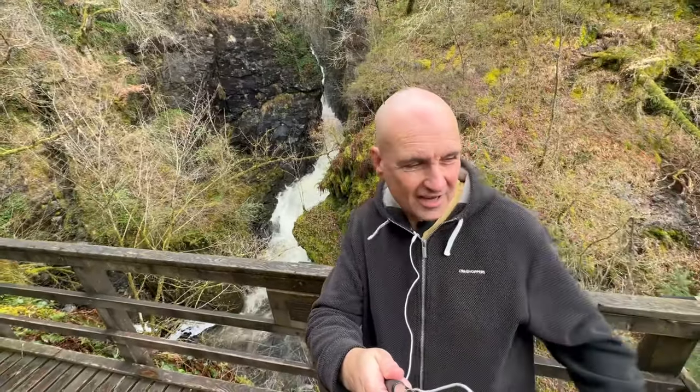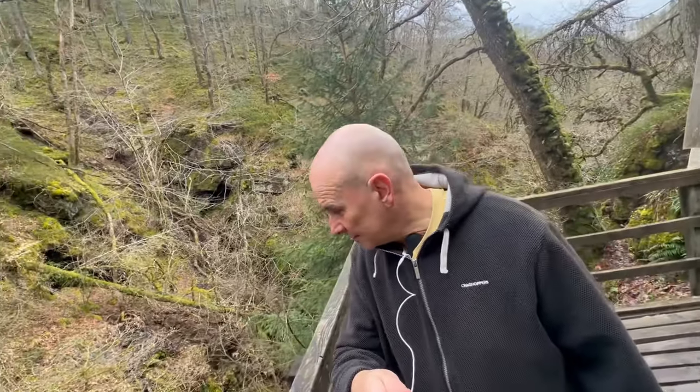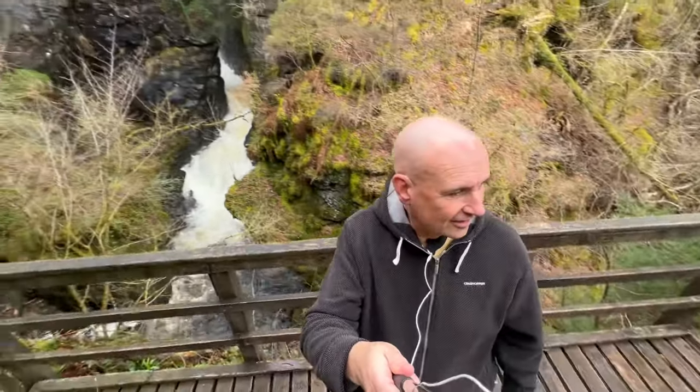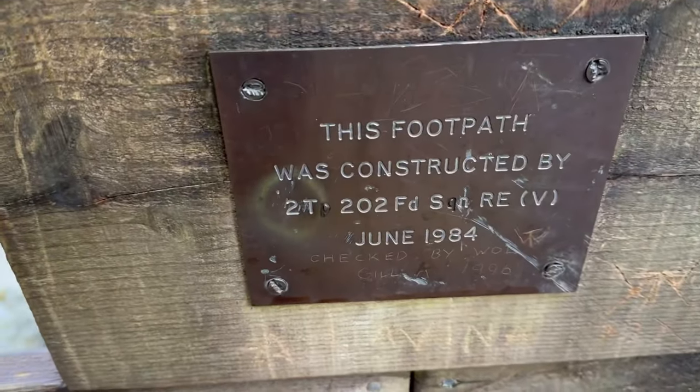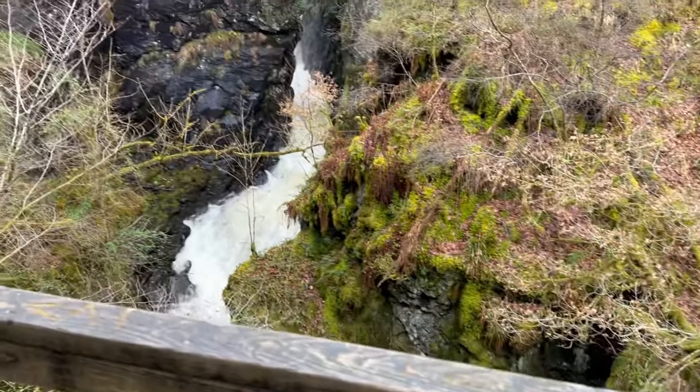Fantastic amount of water today at the Devil's Cauldron, or the Deil's Cauldron, as we say here in Comrie. I think it's going to rain again in a minute because the sky's got a bit dark. But yeah, it's a little viewing platform here that you can stand on. There you go. Excellent. It was actually constructed in 1984, folks, that one. I think the Gurkhas built this, if I remember right.